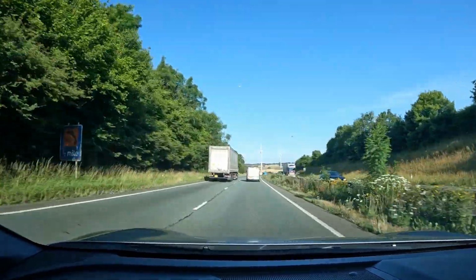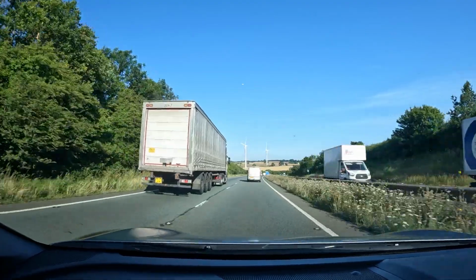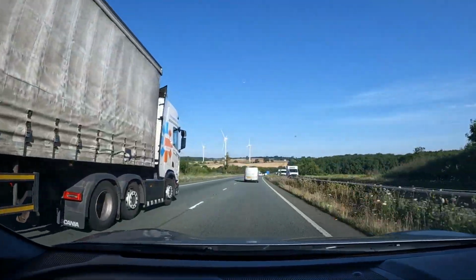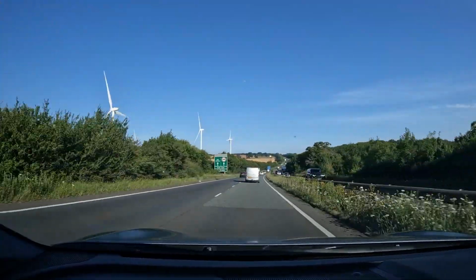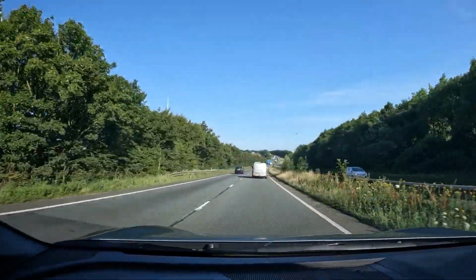Okay, coming down towards the end of the A14 and there's a bit of traffic. Some quite big looking wind turbines as well. Onshore wind powering our grid. All of them spinning quite nicely, even though it's not particularly windy today. Very good.